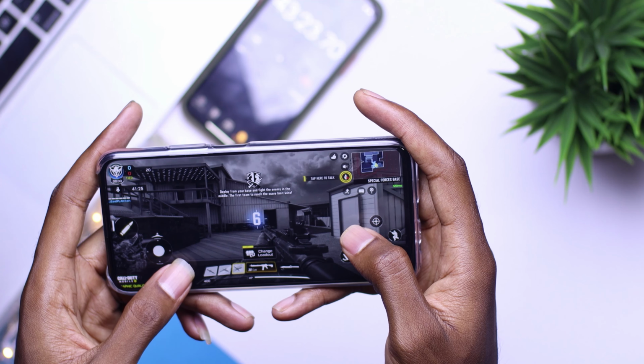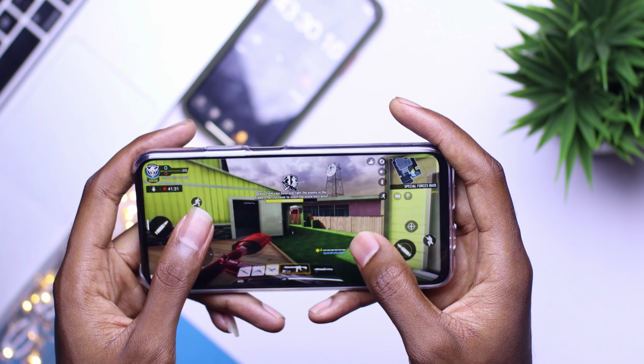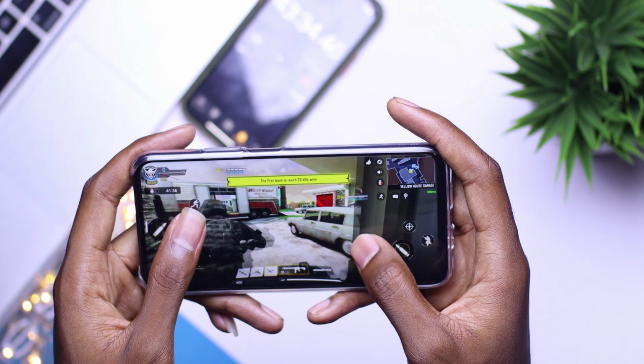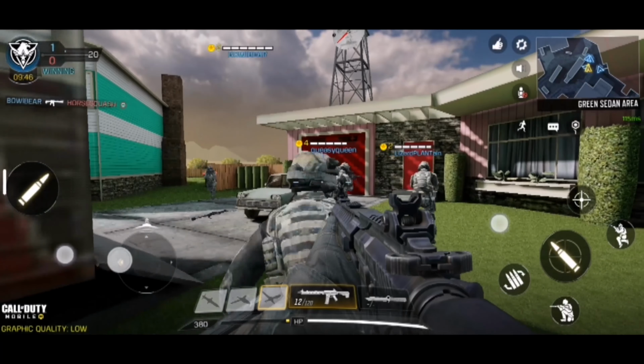The next game we'll be playing is Call of Duty, and same, we'll be playing it at the highest quality there is to offer. Already considering the fact that this phone has been able to handle Asphalt and PUBG so smoothly, I knew that Call of Duty was also going to be really fun. This one is really making my day.